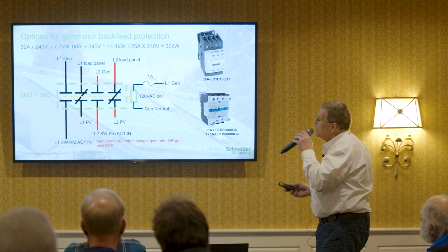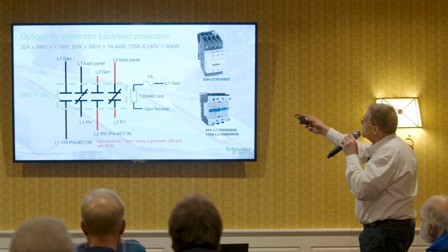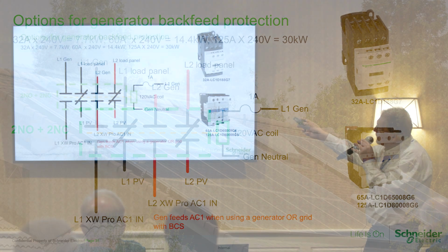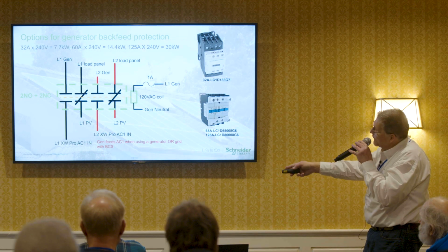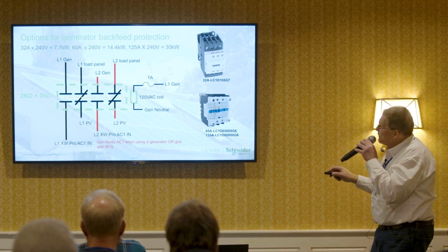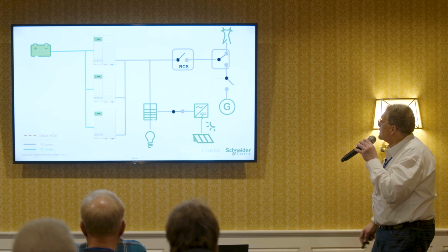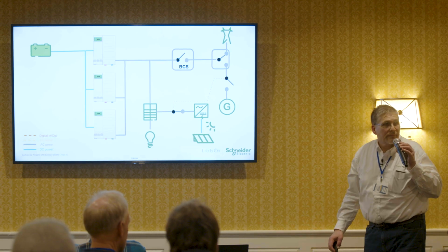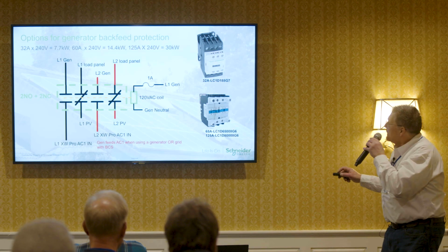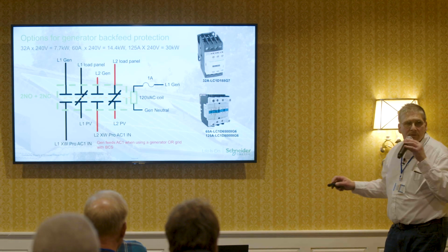And so for the interlock, you can use one of these models of contactors that has 2 normally open and 2 normally closed positions. So that way, when it's energized from one line of the generator, it has a 120 volt coil, then it'll go ahead and bring the generator power through to the BCS, and then it will also interrupt your AC coupled PV. And you're installing that contactor in your BCS, or is that external? It would be external, yeah.